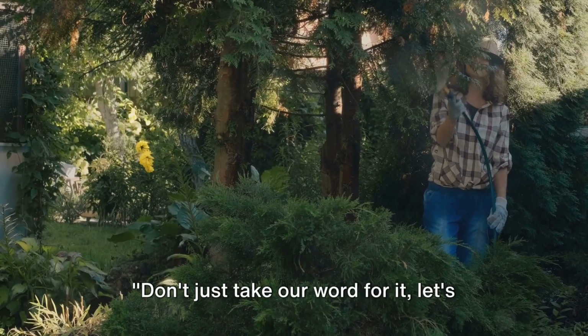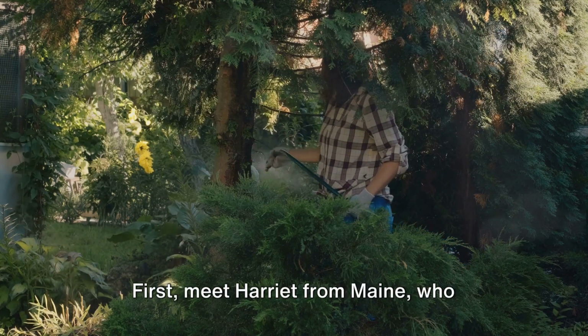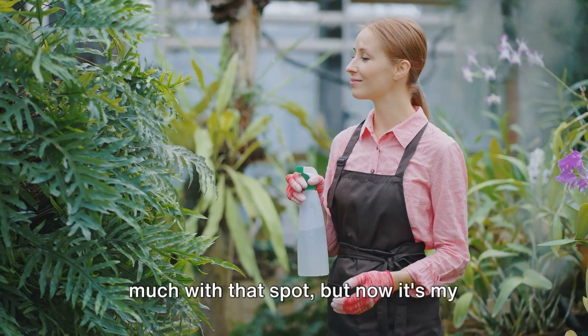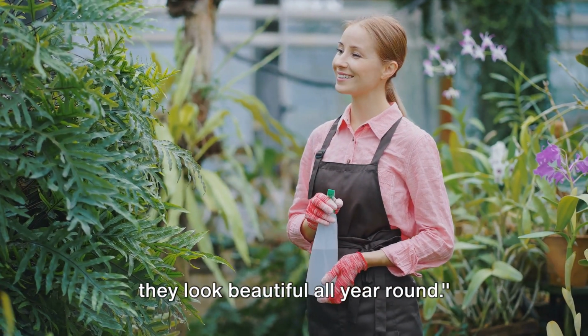Don't just take our word for it, let's hear from some people who have successfully grown these plants in their shade gardens. First, meet Harriet from Maine, who transformed her garden's shady corner into a lush haven of ferns. She says, "I never thought I could do much with that spot, but now it's my favorite part of the garden. The ferns are so easy to care for and they look beautiful all year round."